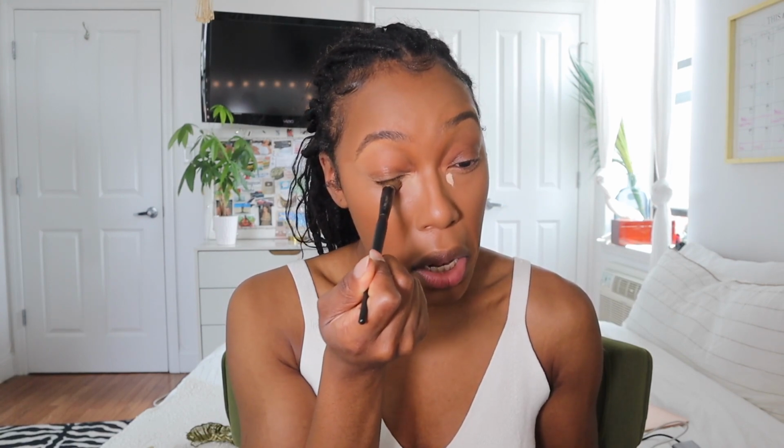Okay, we're gonna make it even. I don't let this sit too long because when it sits too long, it starts looking really cakey and it's already a matte finish. So I'm literally gonna wait 10 seconds and then we're gonna go in, right into the inner corner and then a little under the eye and a little under here. You see it's very bright, so I'm gonna go back in with my Beauty Blender and just blend that all in together.